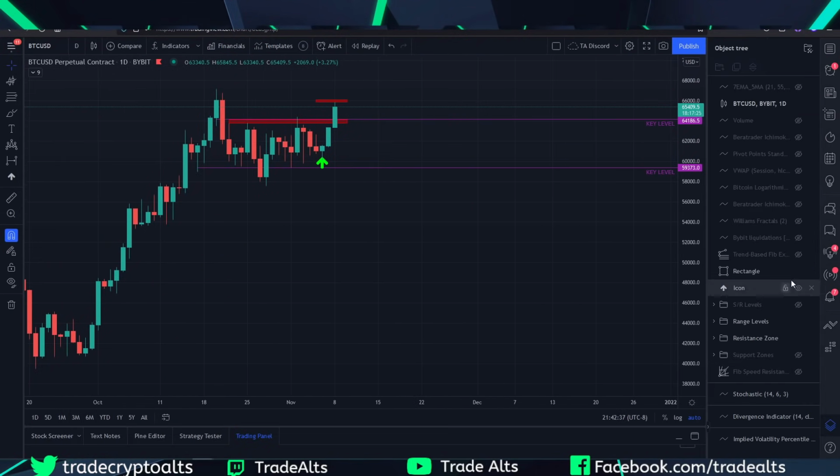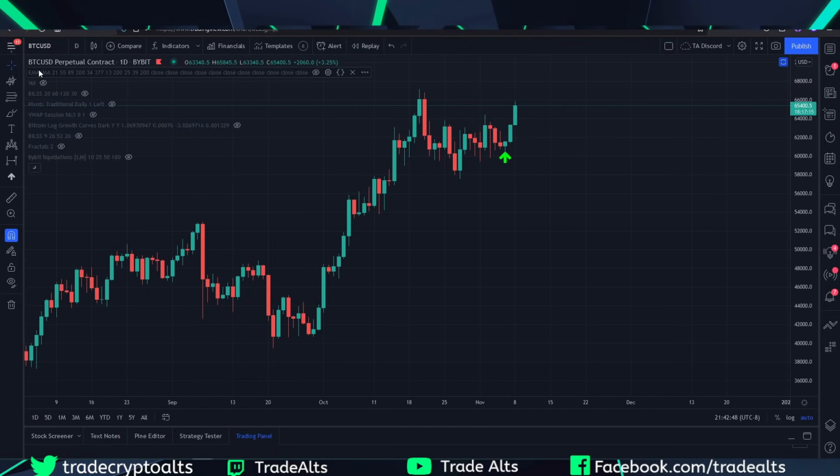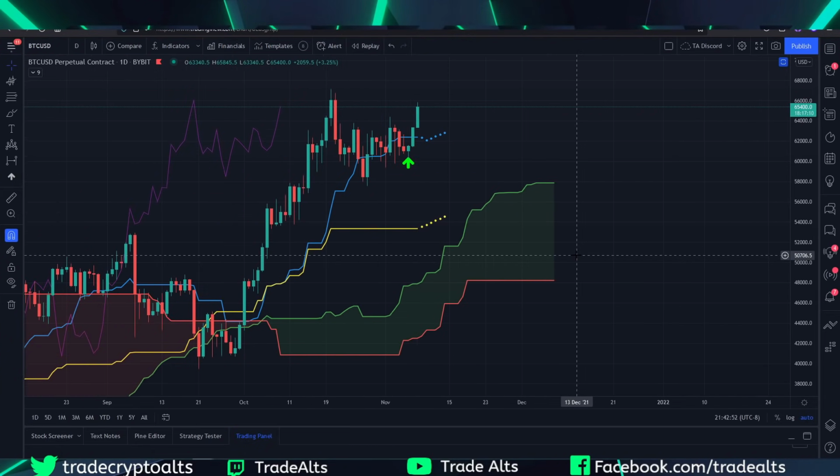I'm going to actually hide all this stuff now because I don't think it's really necessary. Just give me one second. Right. Turn on one of my favorite indicators, Ichimoku.